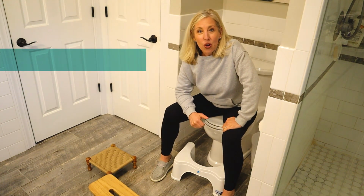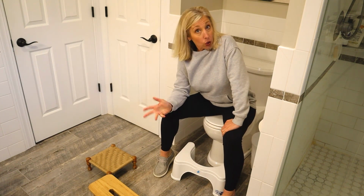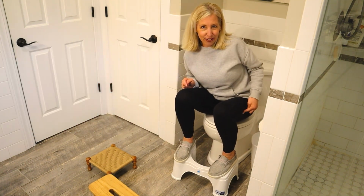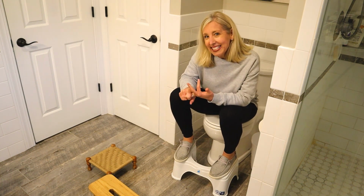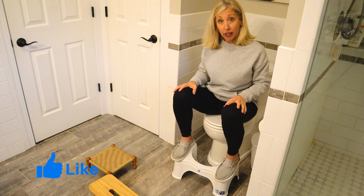I love this question. What's the difference between, say, a child's step stool and the squatty potty? Let's think about what the goal of the squatty potty is: to get your knees higher than your hips, about a 35-degree angle here. And what that does is it relaxes the pelvic floor muscles and it takes the kink out of the rectum so everything opens up.